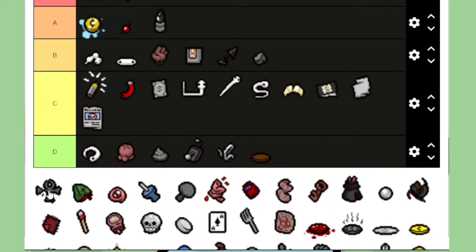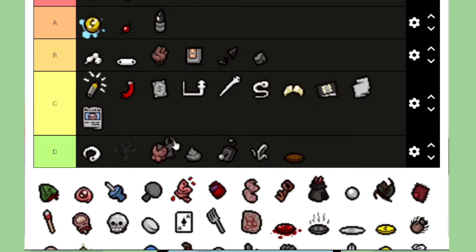Broken ankh. Probably tastes like metal or stone, I'd imagine. Not the most appetizing. I'd say that's a D tier.